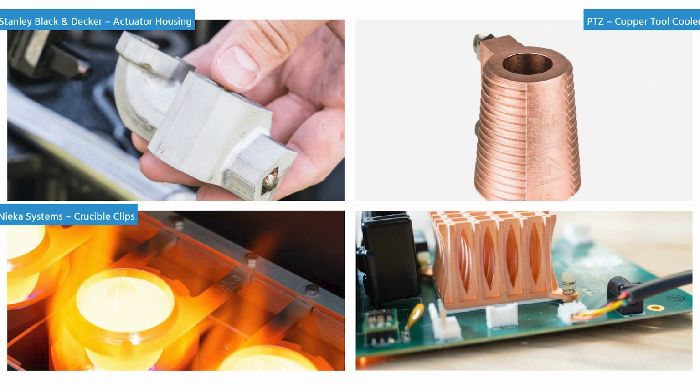A really interesting highlight here is going to be the PTZ tool cooler on the upper right. This part was originally made out of aluminum, and what it's supposed to do is disengage a cutting tool. The more conductive and efficient the cooler is, the faster that they can reconfigure their tool. Their original aluminum version wasn't really meeting their expectations, so they turned to Markforged for a potential copper solution. The version they ended up going with also has some internal cooling channels, which again would be impossible to machine, but that they're able to create with the Markforged printing process. So with the copper version, PTZ is able to cycle much quicker than they were originally able to.